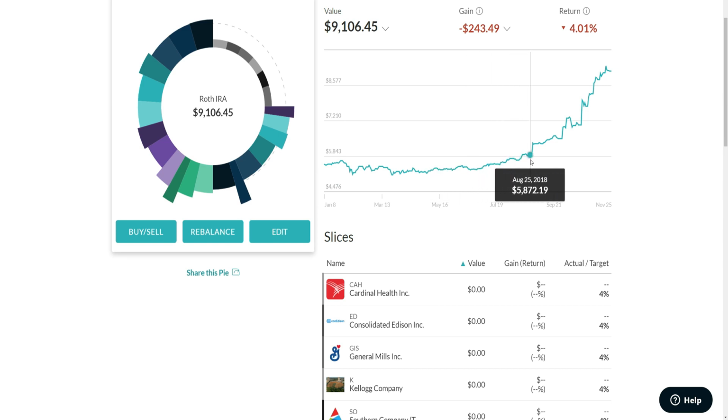Now, as the markets began to fall apart, hedge fund managers and such began pulling equity out of these tech stocks, and Facebook, Google, these FANG stocks started to tumble, and we started going into the negative.